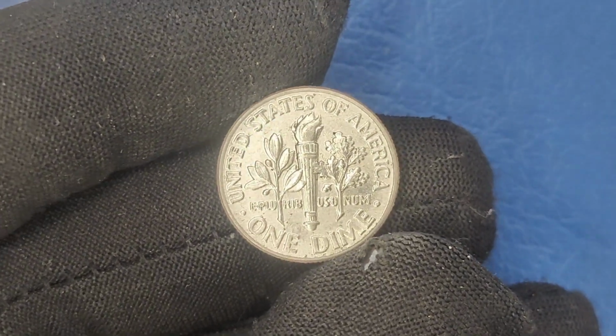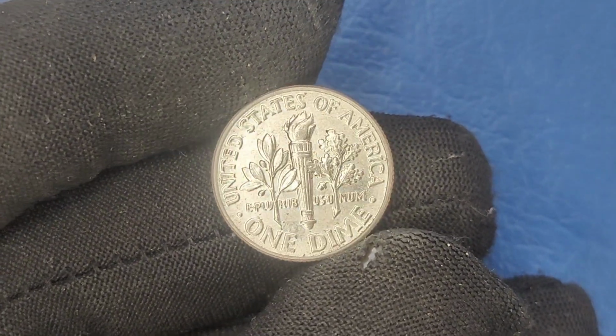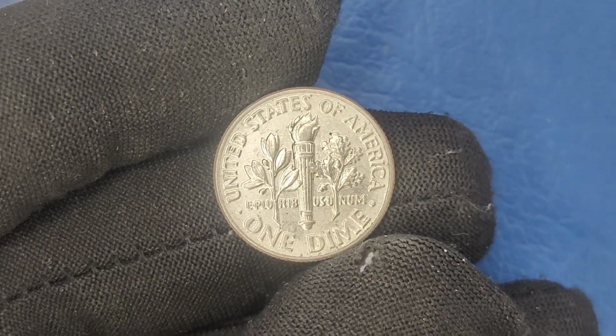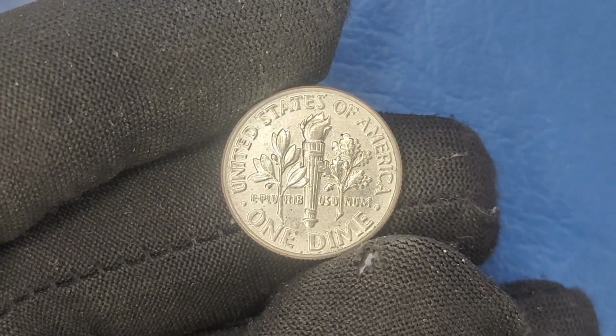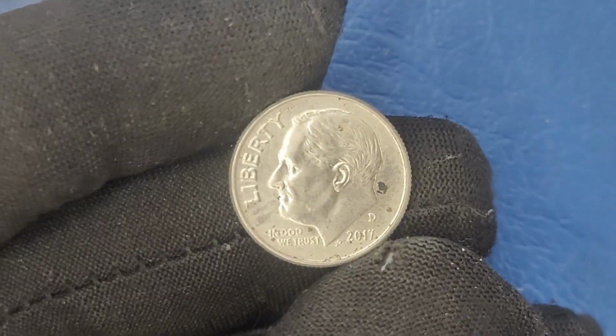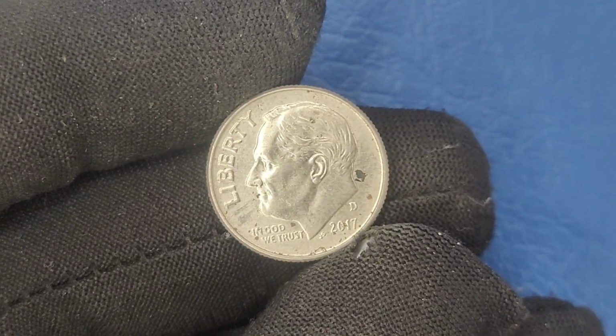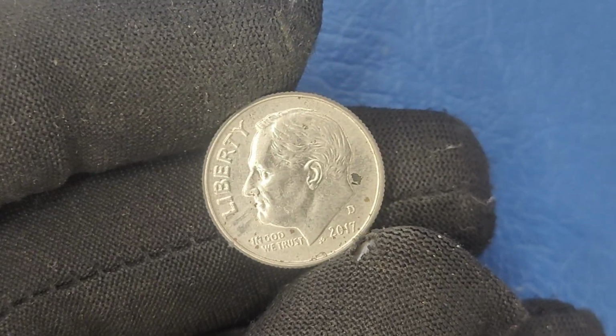If you're wondering where you might find one of these elusive dimes, the truth is, they're extremely rare. However, if you're a passionate coin collector or just casually checking your spare change, it's always worth taking a second look at your dimes. You never know what treasure might be hiding in your pocket.